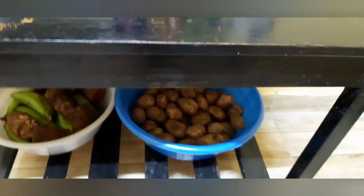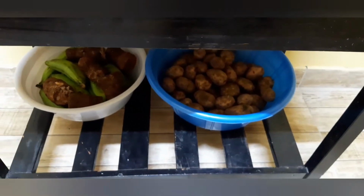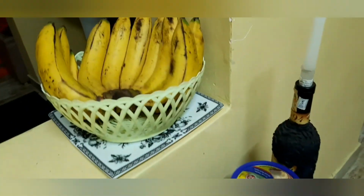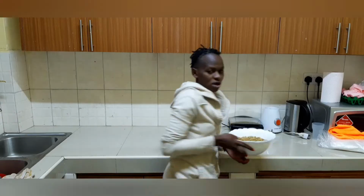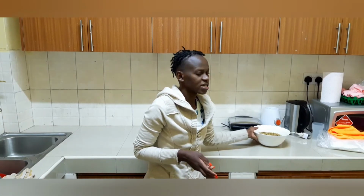Yeah, so that's how I store my food once I've bought them from the market. So I'll store my yellow beans later.